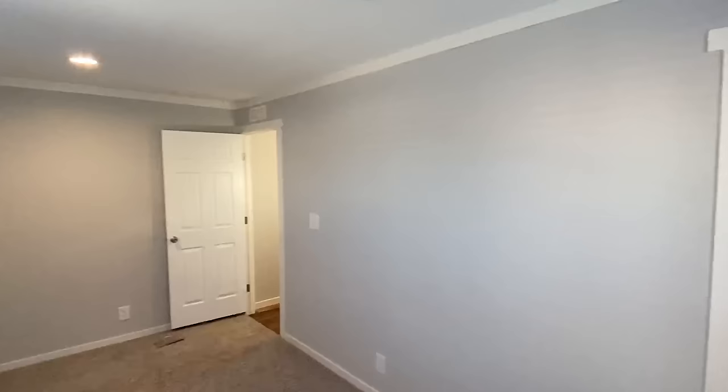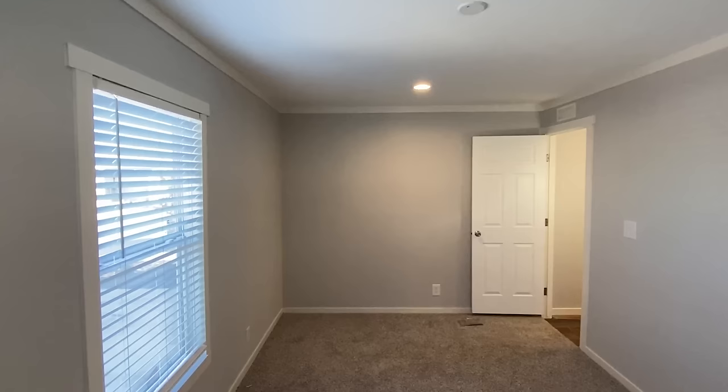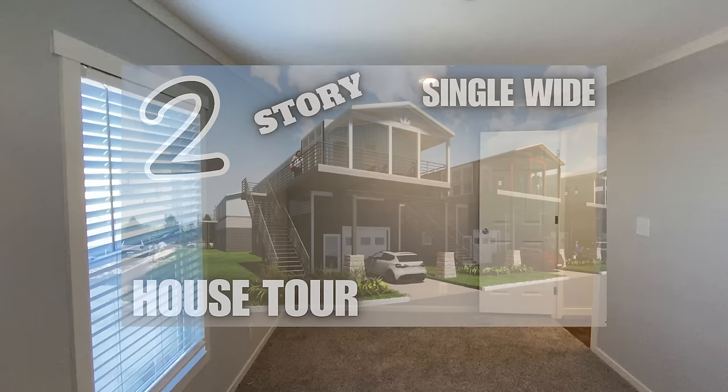But yeah, I kind of mentioned it before we walked in, but let me pop up a thumbnail of the two-story. So it's a single section two-story. Basically, the garage and stuff is on the first level. Nothing I've ever seen before in my life. And I don't know, maybe you have.